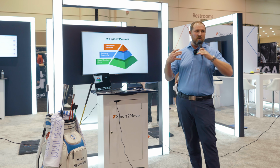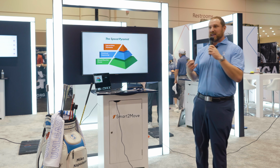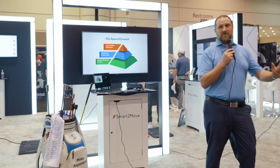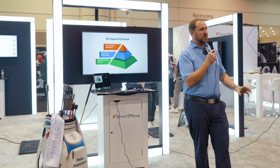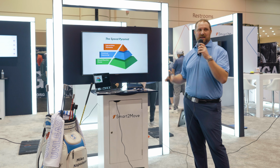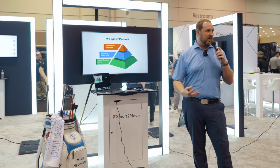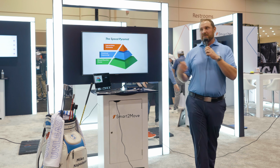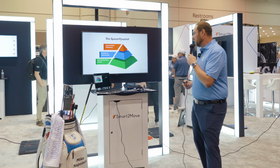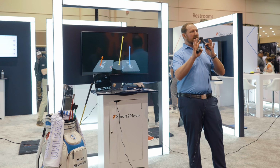So I think it's a good way to think about how all of these things connect together, because we can really get caught in the minutia sometimes of diving way too far into just looking at how that player's using the ground, or just how they're sequencing, or just how they're lagging the club into the ball, when really all of those things need to work together in the best way possible for that player to create optimal club speed.